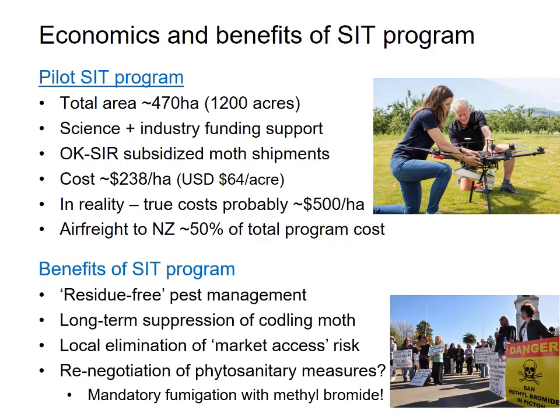The benefits of the SIT program: residue-free pest management is really what the industry wants. Long-term suppression of codling moth is another advantage. And local elimination of the codling moth market access risks is something that all growers want to achieve. Potentially, if we can further lower the pest status of codling moth in New Zealand, which is already low, there is some possibility of renegotiation of the phytosanitary measures. Mandatory fumigation with methyl bromide is really something that the industry wants to eliminate.